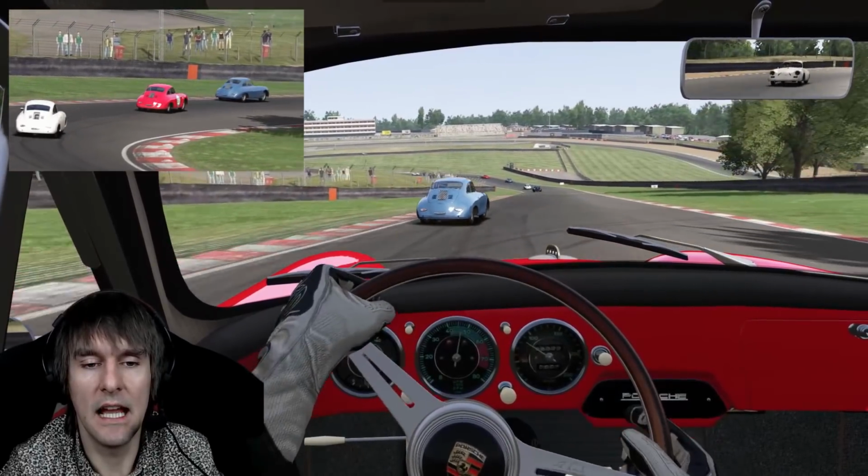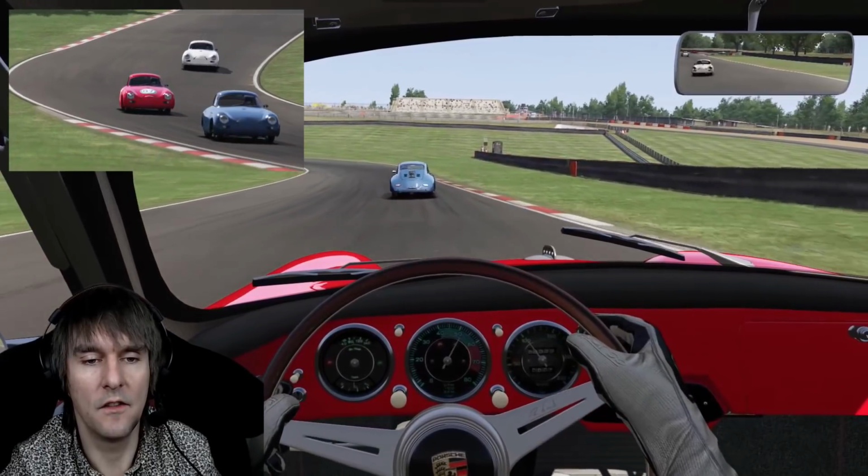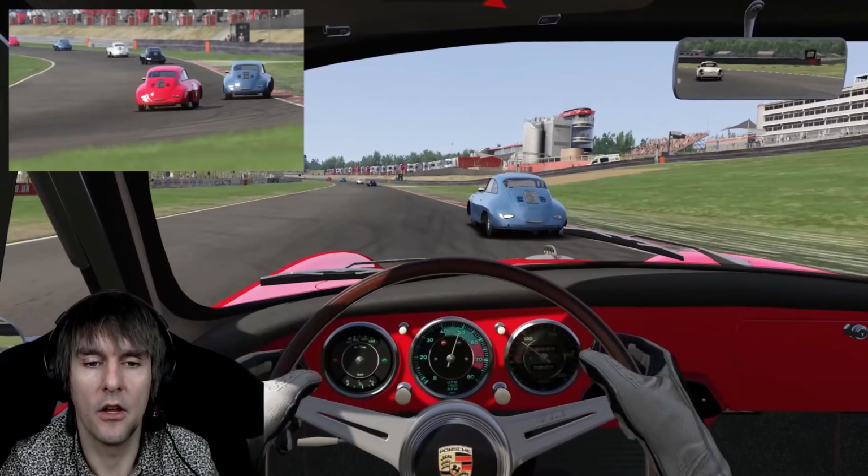So it's just really down for me to tell you that this car is at Race Department. It's in the Assetto Corsa download section, so go over, have a go, see what you think.